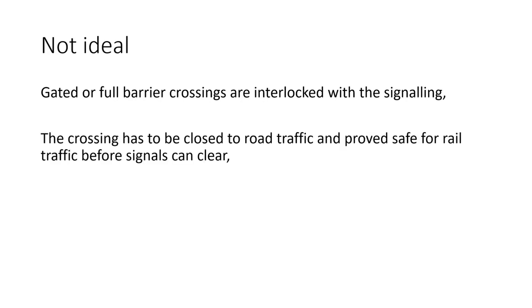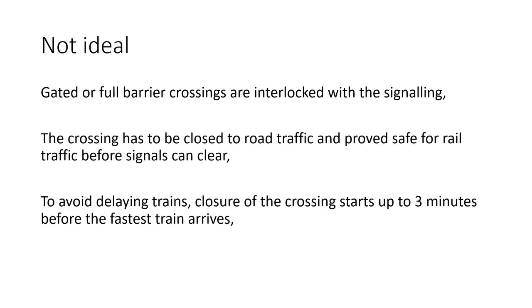Those systems are not ideal because they have to be interlocked into the signalling system. Until the gates have been proved, these signals can't be cleared. If there's any problem with the gates or the crossing proving or the crossing clear processes, then the signals are going to be held at danger. And it's those checks that the crossing is closed to road traffic and proved safe which cause a problem, because that takes time, and we don't want to delay the trains.